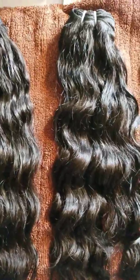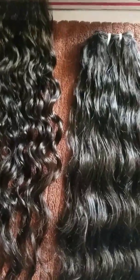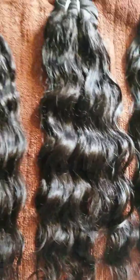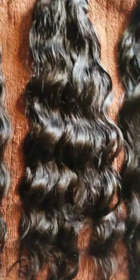But as I discussed in previous videos, that is what happens when you have raw hair from different donors. The curl patterns will be slightly different, but what we do at the end is we add water and add some mousse and we tighten up those curls, and it's going to blend beautifully. Trust me, I do it all the time.